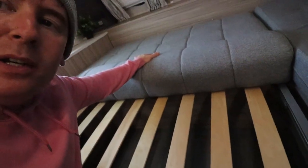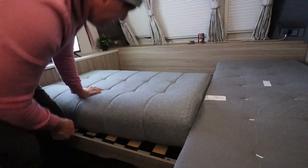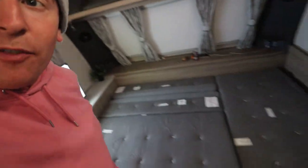Be quiet at the back, please. And then we pull this forward and turn it upside down. These cushions are heavy, by the way. They've got some weight to them. Turn them all over, and that forms the basis of the bed. And now we need to get the bottom sheet, duvet, pillows, etc. Bottom sheet all done. Duvet almost ready to go.